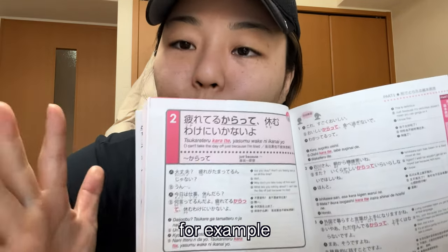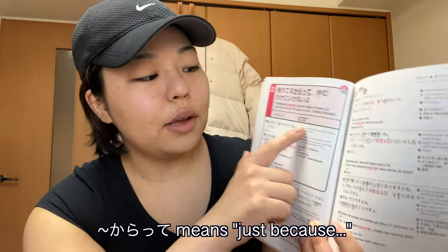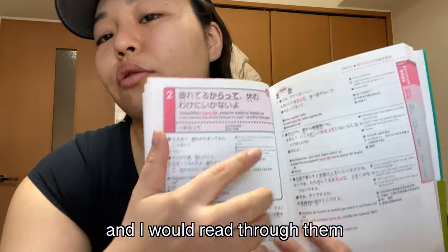For example, this page is introducing the phrase karate, and karate means just because. So first, they have all of these model conversations and I would read through them, try to read them by myself.